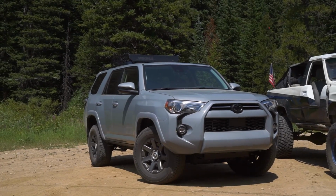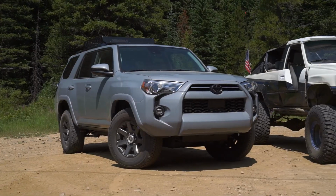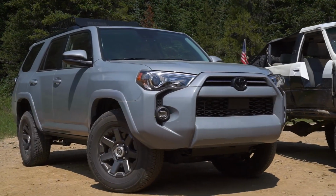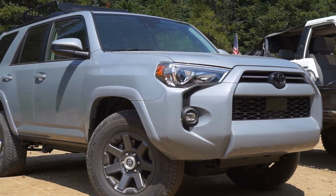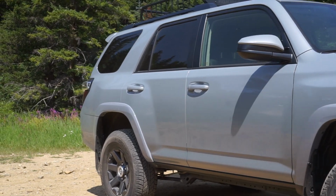17, but let me check. 17-inch black alloys, I believe, and they're specific for this model. Yeah, they're 17-inch dark gray alloy wheels.